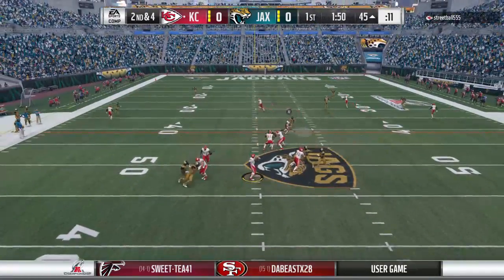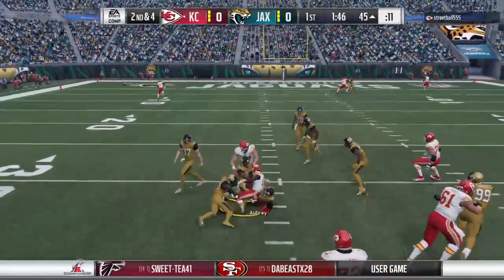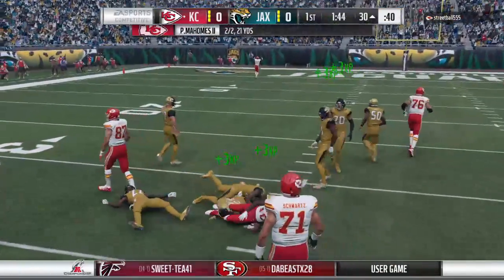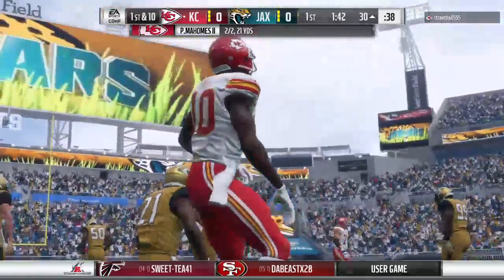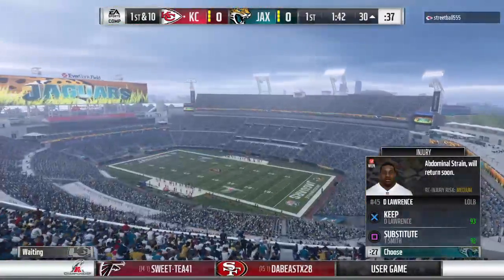From the gun, it's Mahomes. And Hill with it over the middle. And brought down, but able to get it to their 30-yard line. Give him 15 yards on that one. Kansas City has a first down.